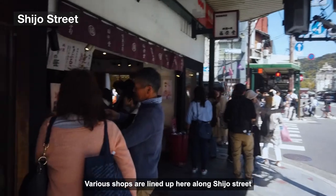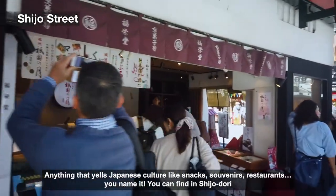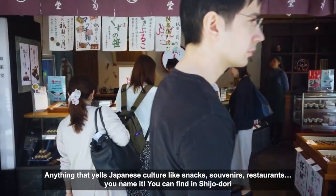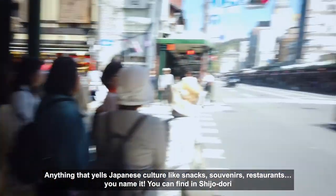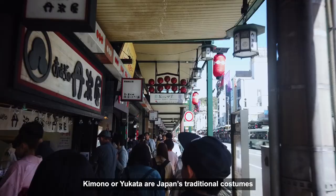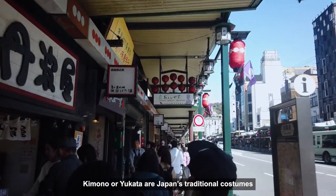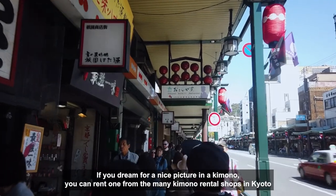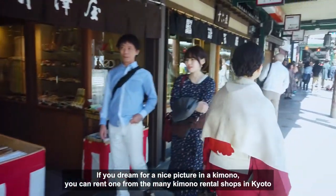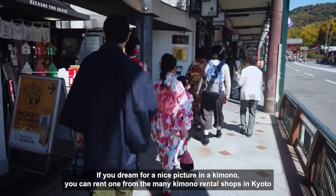Various shops are lined up here along Shijo Street. Anything that yields Japanese culture like snacks, souvenirs, restaurants, you name it, you can find in Shijo-dori. Kimono or yukata are Japan's traditional costumes. If you dream of a nice picture in kimono, you can rent one from the many kimono rental shops in Kyoto.